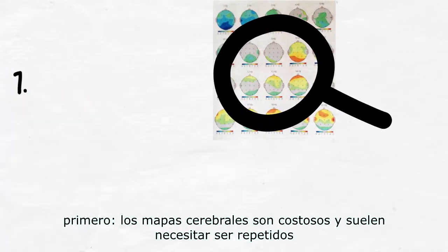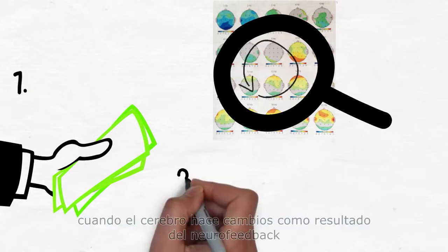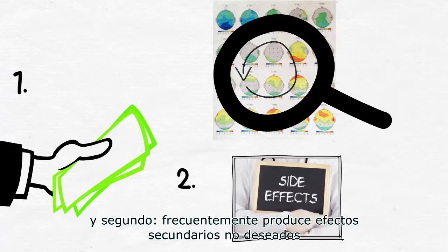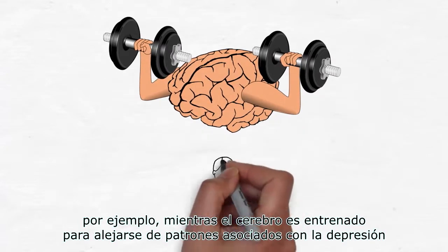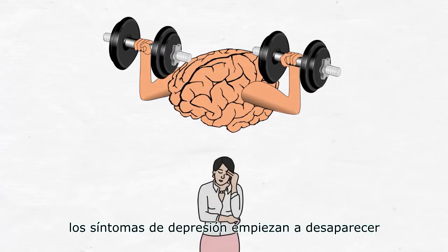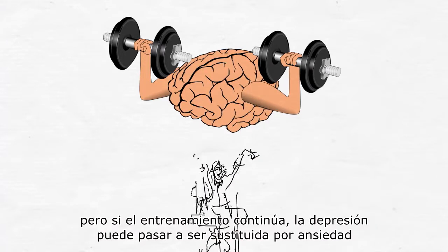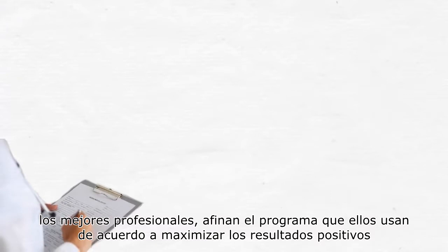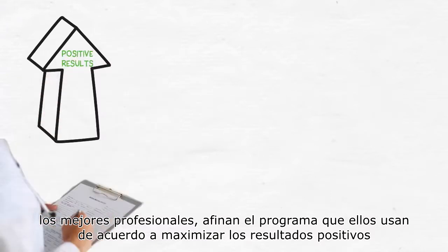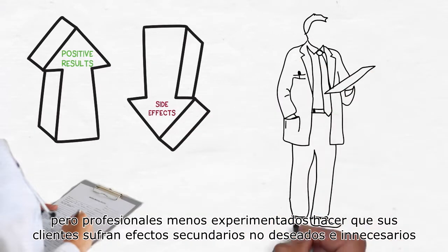First, brain maps are very expensive and may need to be repeated when the brain makes changes as a result of the feedback it's getting. And second, it often produces unwanted side effects. For example, as the brain is trained to move away from patterns associated with depression, the depressive symptoms begin to decline. But then if the training continues, depression may be replaced by anxiety. Superb clinicians constantly tweak the program they use in order to maximize positive results and minimize side effects, but less experienced clinicians may leave their clients suffering from unwanted and unnecessary side effects.